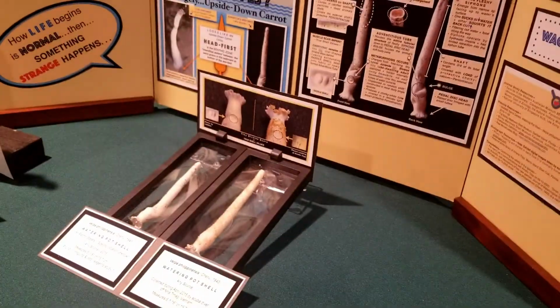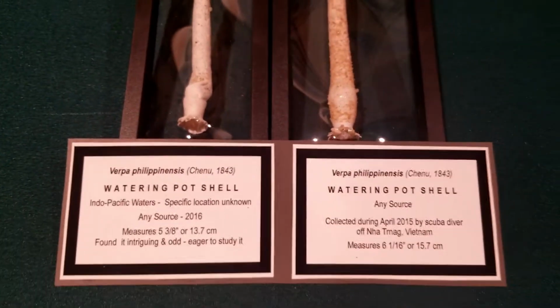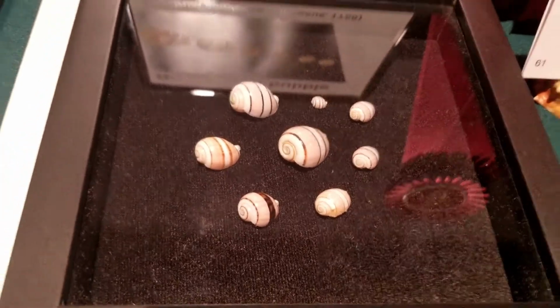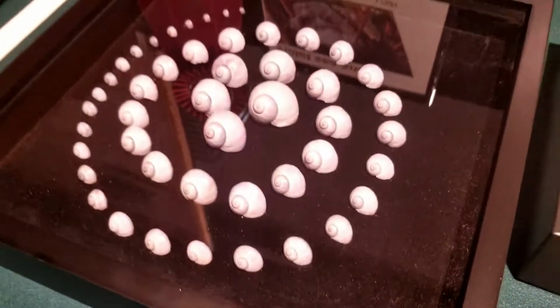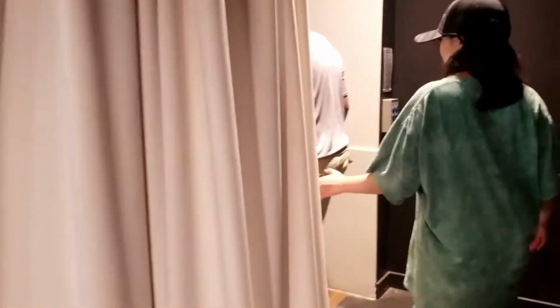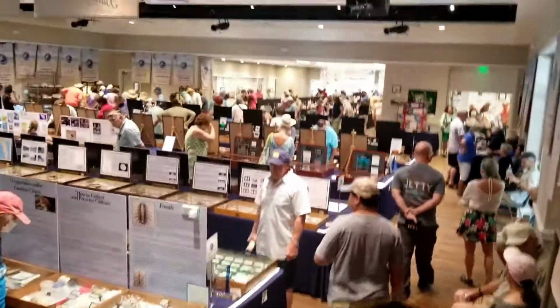Whole shell collection. I'm going to go sit down right now. They called it a watering pot shell. So pretty. So pretty. Look at this one. Okay, I think we're done looking at all the arts and shells.